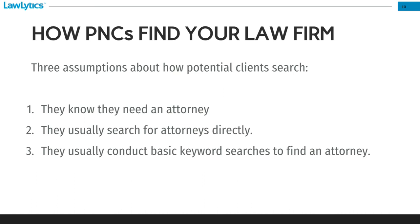And as I said, when potential clients ask specific questions, Google will attempt to provide specific results. So when you answer those questions with quality content on your law firm's website and blog, you are more likely to be found in search results because your content closely matches a potential client's question. When you give them the information that they need, you are more likely to create a bond of trust that encourages them to contact your firm.